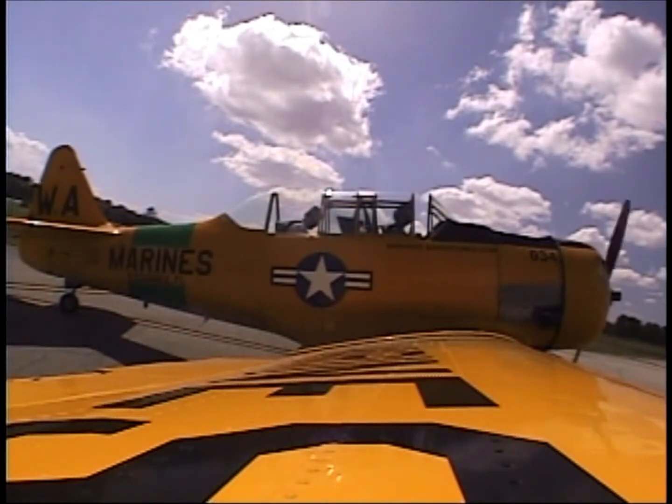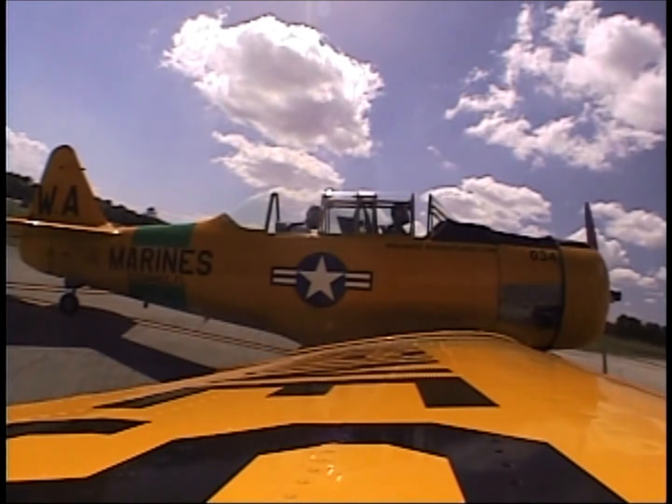Elevator and rudder flaps are up. Trim is set. Right fuel tank is selected. Prop, mixture full forward, mags on both. Altimeter set. Radio set. Check. Transponder's on. Primary lock. You ready to go? I am.